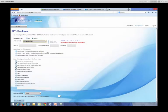The youth is not at immediate risk, or the program is being used as a diversion from placement and the youth is at immediate risk of placement. This second one, the program is being used as a diversion from placement, youth is at immediate risk. We want you to choose that if you have a youth who's being enrolled in FFT in lieu of out-of-home placement. So this is really their last chance at being treated in the community.